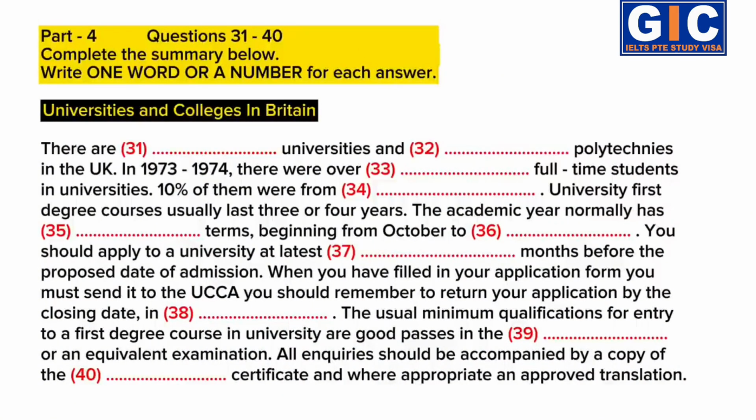To be considered for admission, a candidate must show that his earlier education has qualified him to enter the course and that he speaks, writes and understands English sufficiently well. The usual minimum qualifications for entry to a first degree course in a university are good passes in the General Certificate of Education, the British School Leaving Examination, either 3 passes at ordinary level and 2 advanced level, or 1 at ordinary level and 3 at advanced level.